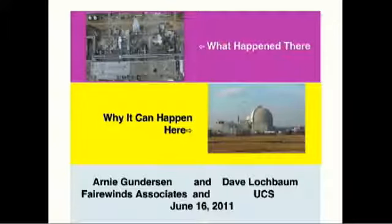There were six reactors at Fukushima. Three of them were operating at the time. Three of them were shut down for refueling, scheduled refueling at the time.